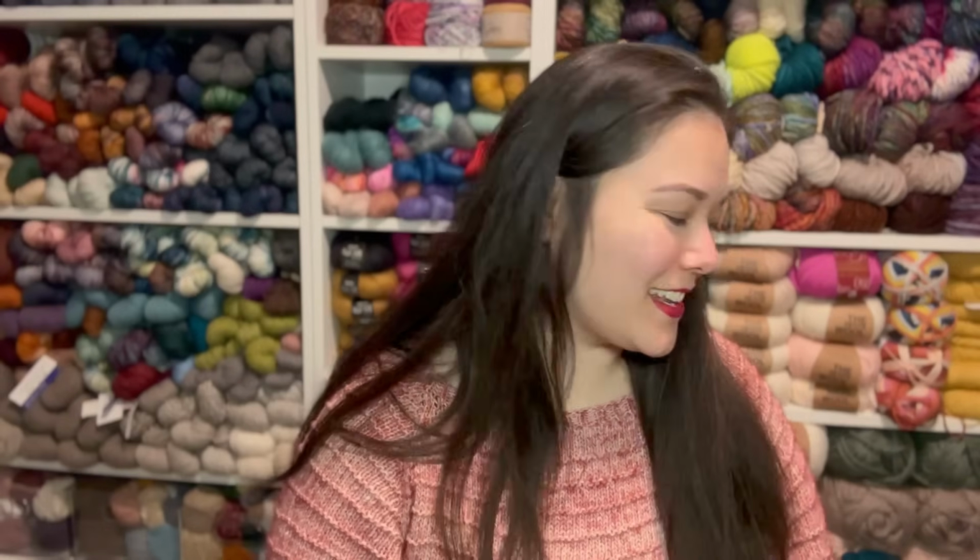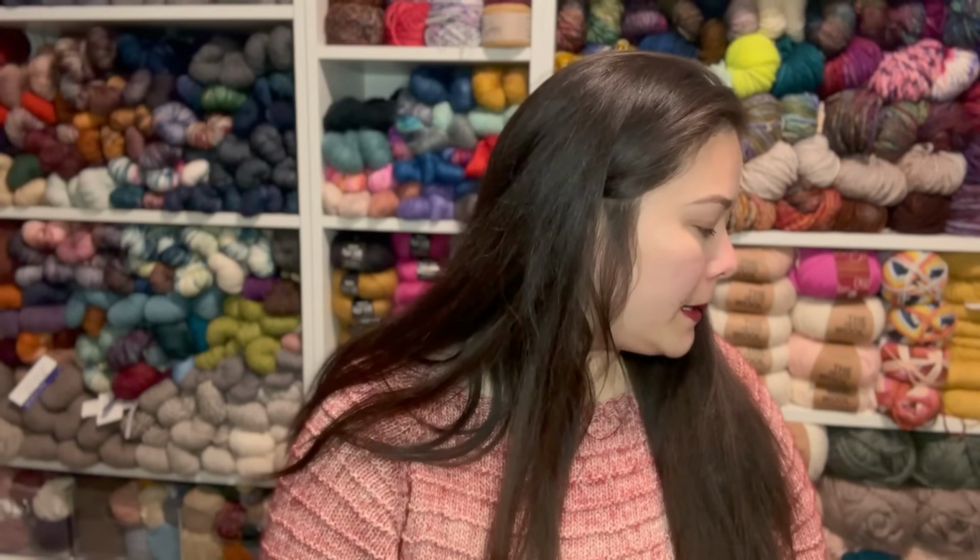I have been working on some of these projects while I'm out and about. I did not take anything to MJ the Musical because I just didn't. We were going downtown and I didn't want a big bag, and I don't have anything small. I don't have my socks. You guys, I need to cast these socks on. If I'm going to finish them by the end of the year, that's going to be tight.